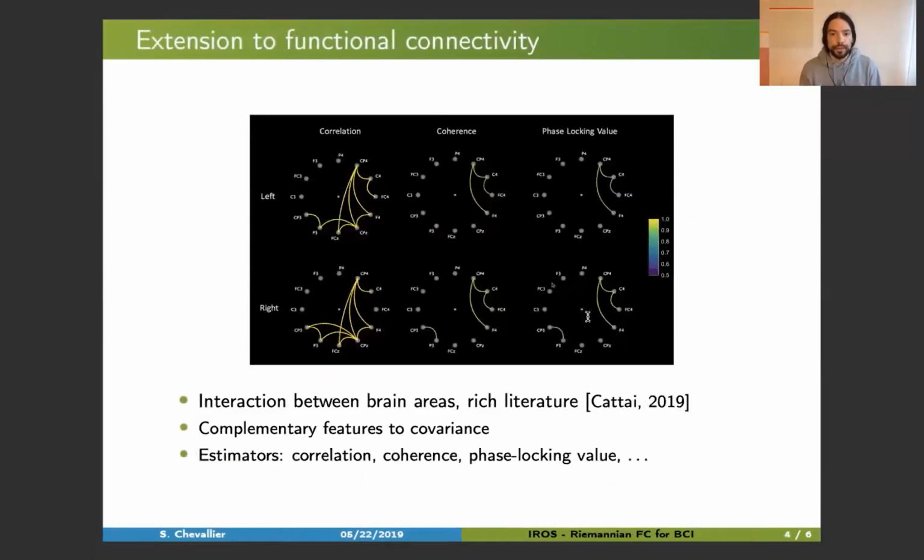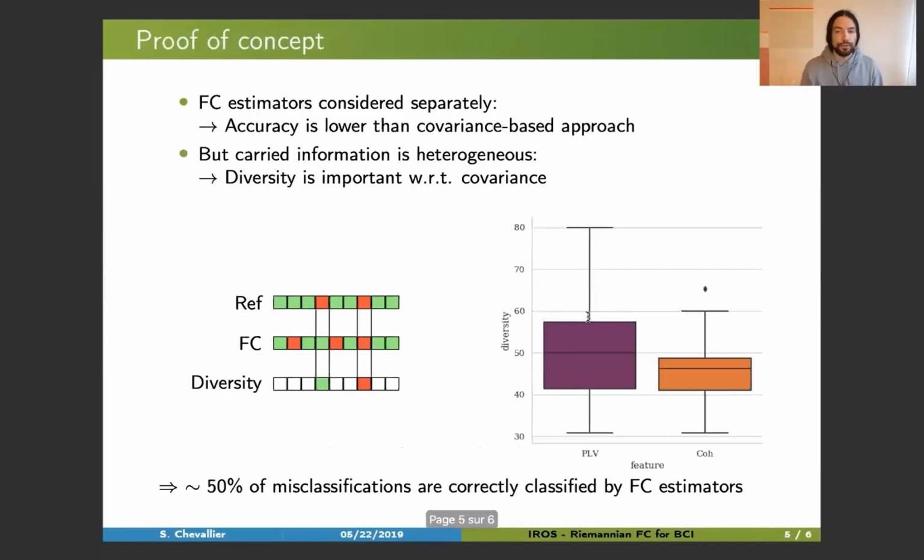Still, the covariance matrix is only one possible estimator, and there are other estimators for functional connectivity that are described in a rich literature. This information is very complementary to covariance, and we could cite estimators such as correlation, coherence, or phase locking value. It is possible to use these estimators directly to classify trials, but it yields very low results.